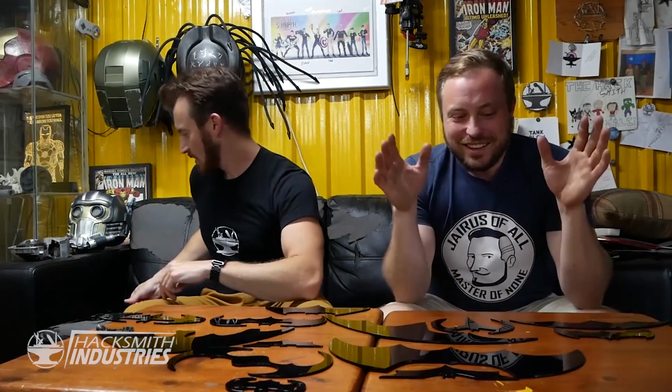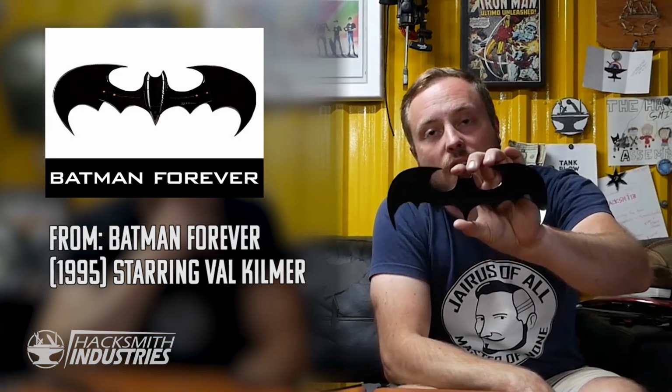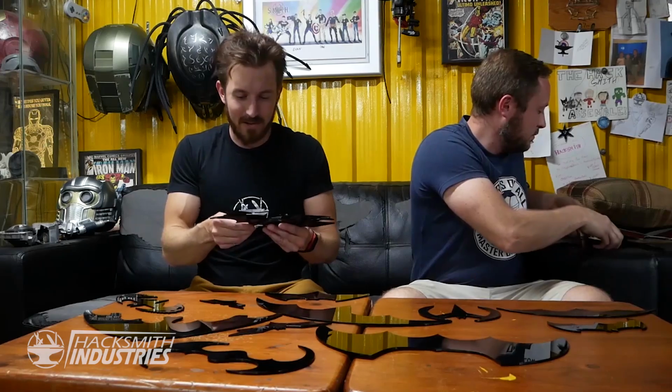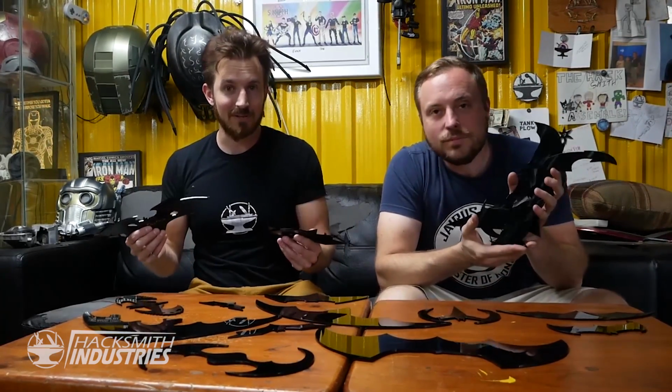Probably. Now, for my last pick, I love this design. This is Val Kilmer's Batarang from the 1995 Batman movie. So this is going to be my last draft pick. Alright, so we've picked our Batarangs. We're going to scale them to size and make them out of metal. So why don't we get started?